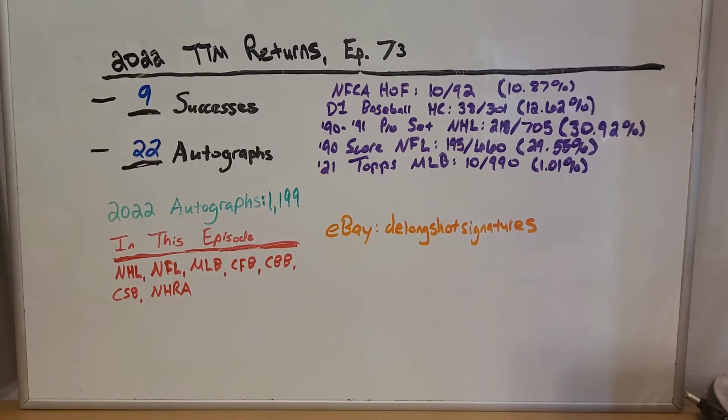This is episode 73 of my TTM returns. Happy Thursday. I got in 9 successes for 22 autographs today, bringing me to 1,199 on the year, hitting a bunch of different collections with the returns today. So first one is an NHL return coming back from Canada.